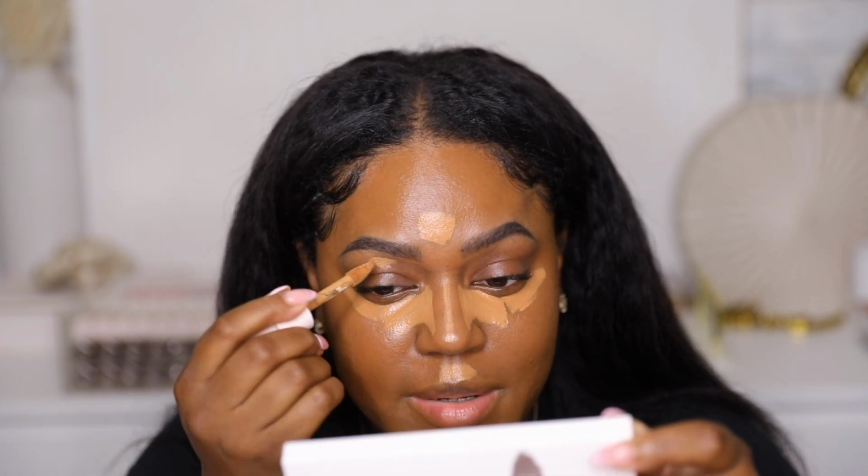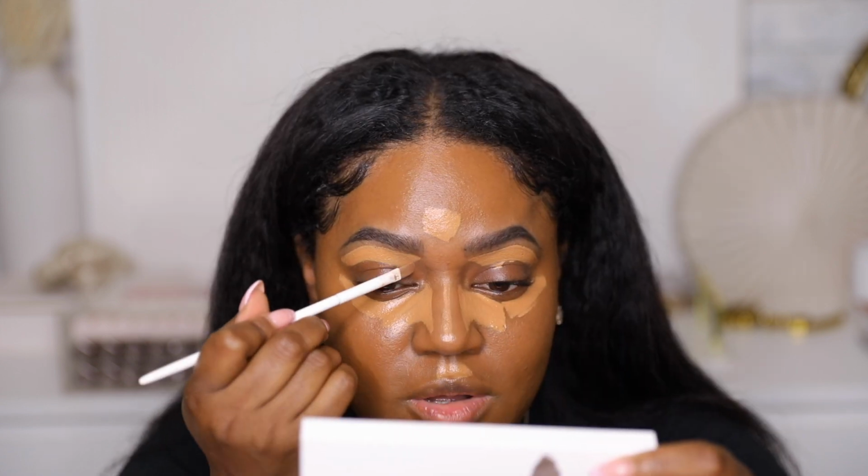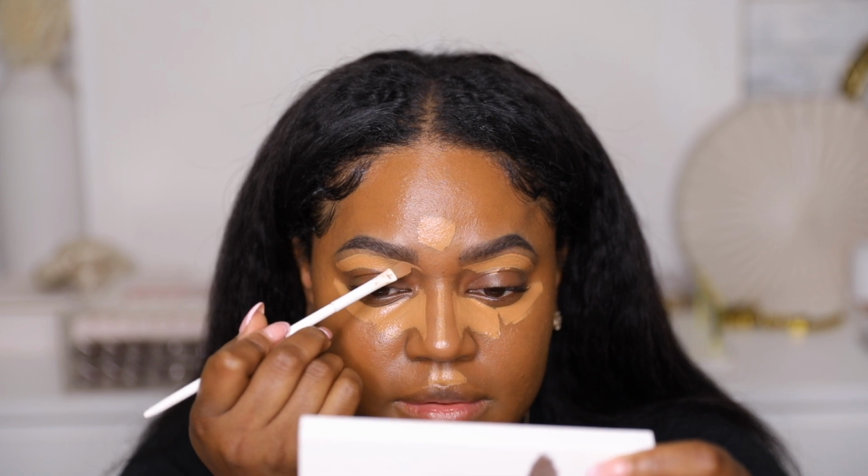I do like to clean up my brows, so I'm going to use this as well under my brow. I'm taking this small brush from Wet n Wild, and I'm just going to carve my brow out.